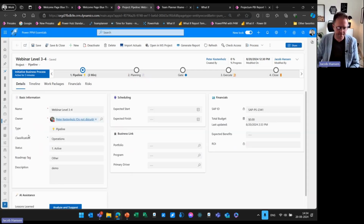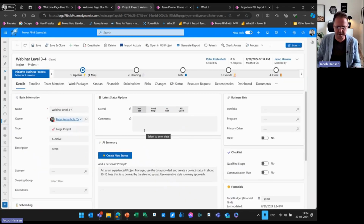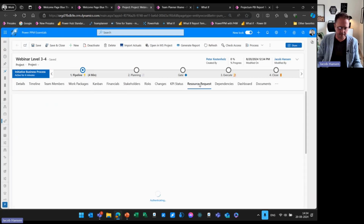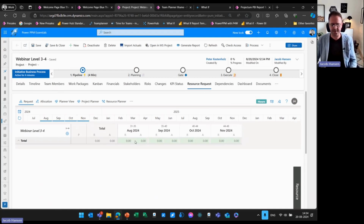So the next step is to look at the request process where the request is sent and the allocation is fulfilled. For this purpose, I will show you Team Planner, and Team Planner is the resource management tool for enterprise resource management. Team Planner is a tool for project managers and for the department that should do the allocation. It's also for the department and resource planner to do non-project related resource management. So as a project manager, I can look at resource requests. Team Planner is loading, and I can see nothing has been sent yet.